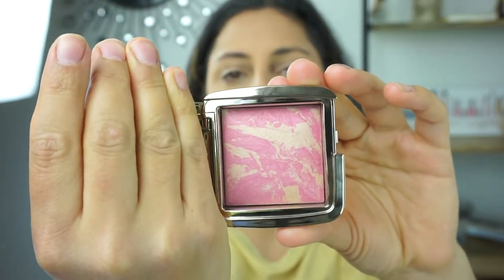Okay, so this is the last Hourglass face product that I have, and it is the Ambient Light Blush. And I got the shade Luminous Flush. And my favorite blush, especially to wear in the summer, is a corally peachy pink blush. So this one was the closest to that that I could find.